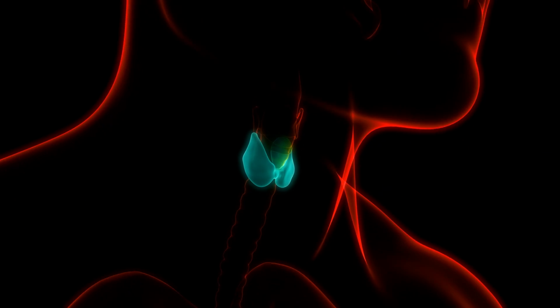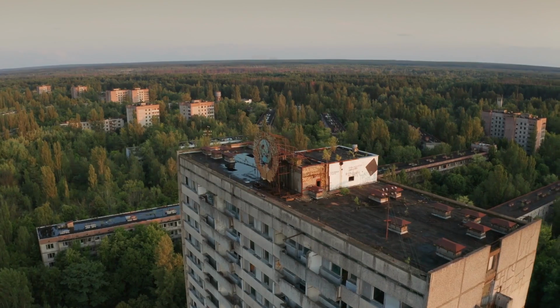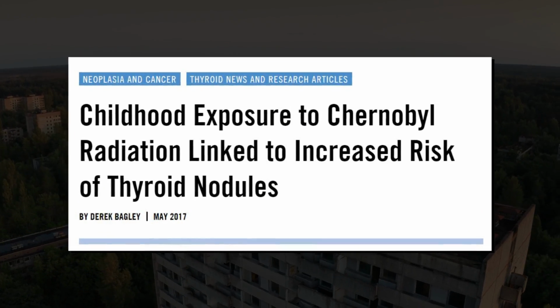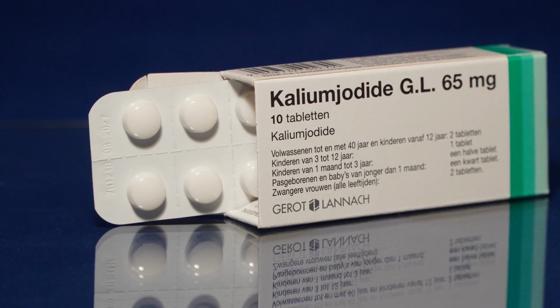The end result of a significant exposure to radiation and radioactive iodine is thyroid cancer, often years after the original exposure. In the case of Chernobyl, thousands of cases of thyroid cancer have been recorded, mostly in those who were less than 18 years of age at the time of the event. To prevent this from happening, we recommend potassium iodide tablets.